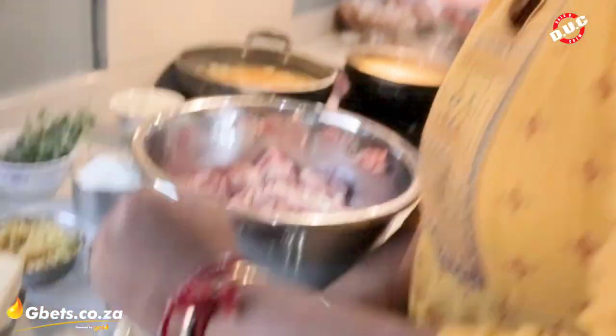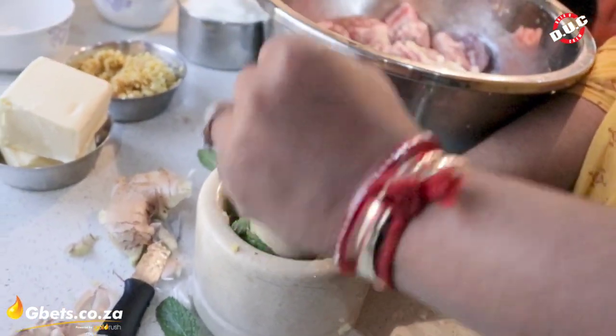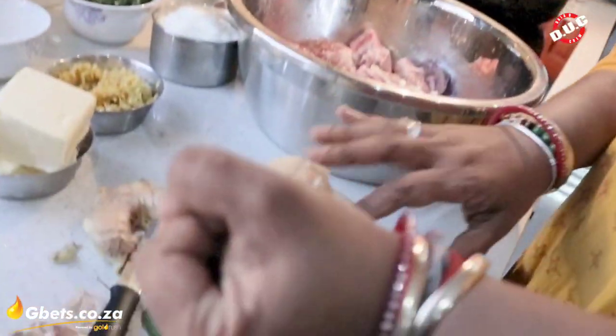You know, when you add extra mint in the biryani, I think fresh greens in the biryani actually bring out the flavor and make the biryani taste better. As opposed to using a lot of spices, yes, you can use spices, but I think too much of anything is not good. But anyway, mint is actually lovely. This mint smells so divine.